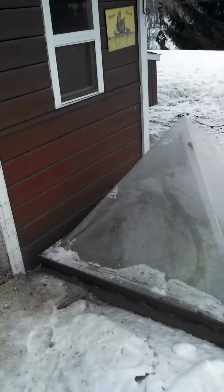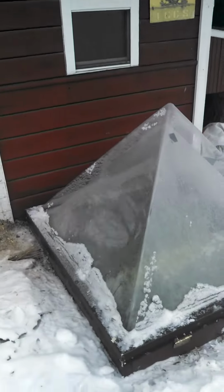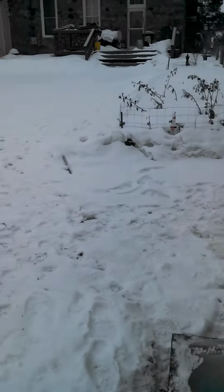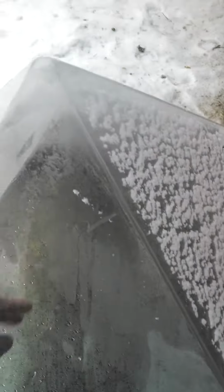This thing right here is a little greenhouse, and it's got plants growing in it. So even though it's cold outside and you see there's snow all over, when the sun shines through this, it makes it warm inside. And the plants think it's summertime. And I'll open that up.